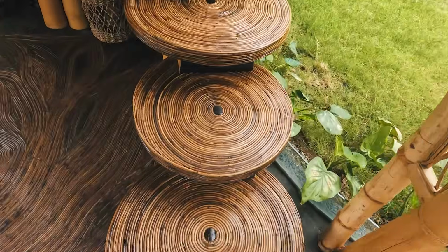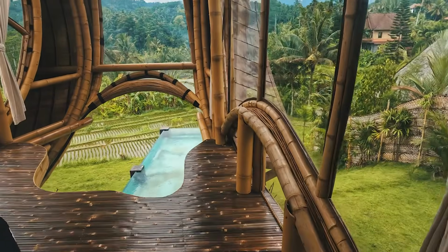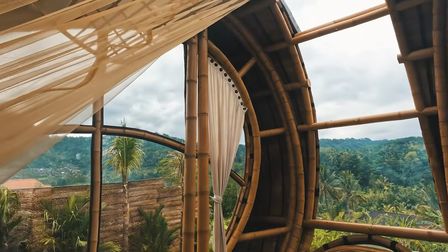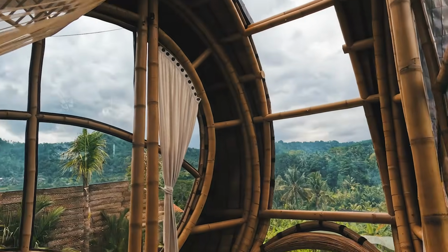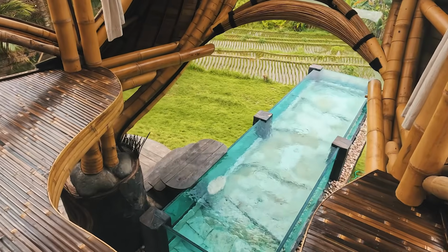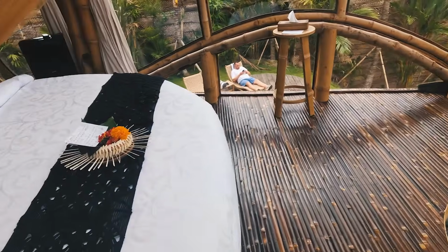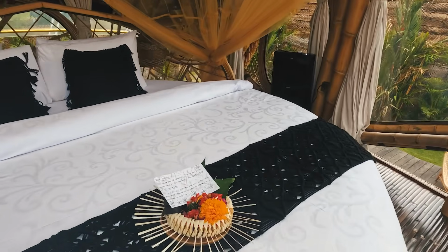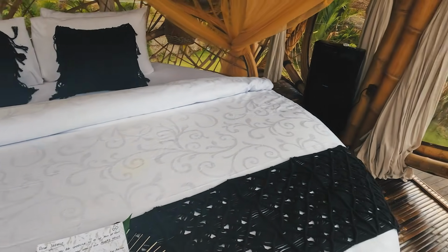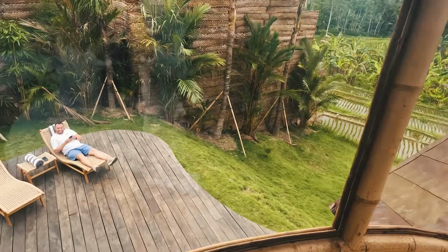So look at these steps. Into this, look at this. This is why it's called the Manta house, because of the way that it arches over, and this section at the top here actually closes as well. So then you've got absolutely no health and safety, as everywhere in Bali. But you've got the pool down here, and then this is our gorgeous round bed. They've left us a little note and an offering. We have got a cooling unit if we need it. We've got Wi-Fi and stuff. So yeah, hi.